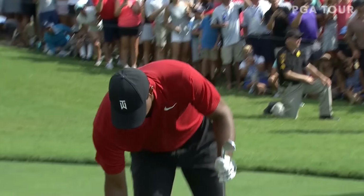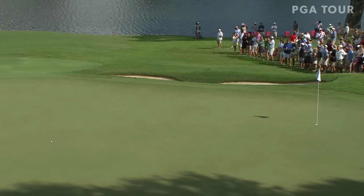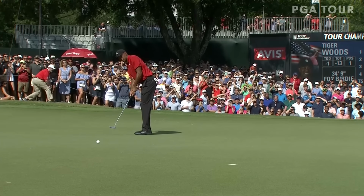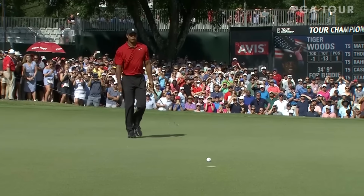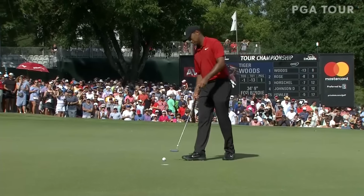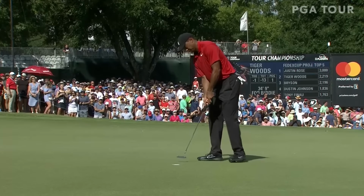He's trying to shape it a little right to left, but this is right at the center of the green. Pretty much where I expected that ball to head. With a 5-shot lead, that works just fine. Nicely done. Mission accomplished. Yep. 3 and move on. So it's going to be a birdie start for Tiger and then 8 straight pars.